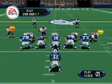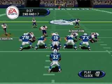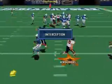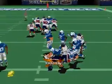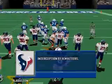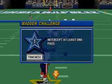Dimebacks in for this play. Cut. Here they come. He just stepped in front of that one. He saw his opportunity, and boom, he took it.